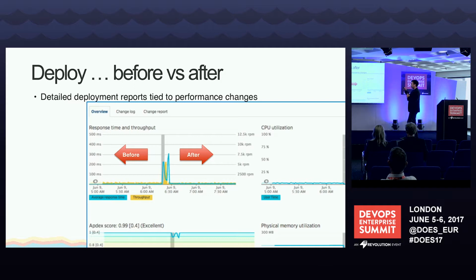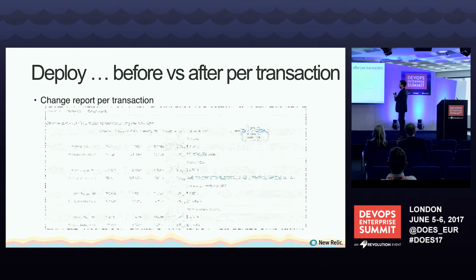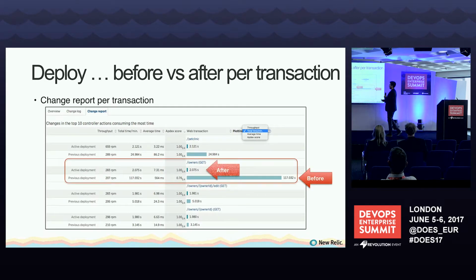Now, for each one of the deployments as well, we go into the detail of showing every single transaction. So you get to see all of these metrics: throughput, total time, average time, AppTech score. You see the before and after. So here, we made a massive improvement on the transaction. We went from 117 seconds average to 2 seconds average response time. So this is a successful deployment. But very quickly, I can see that if it was an unsuccessful deployment, just roll it back.